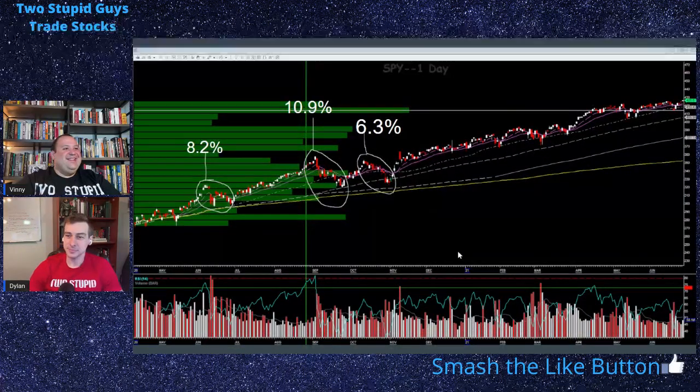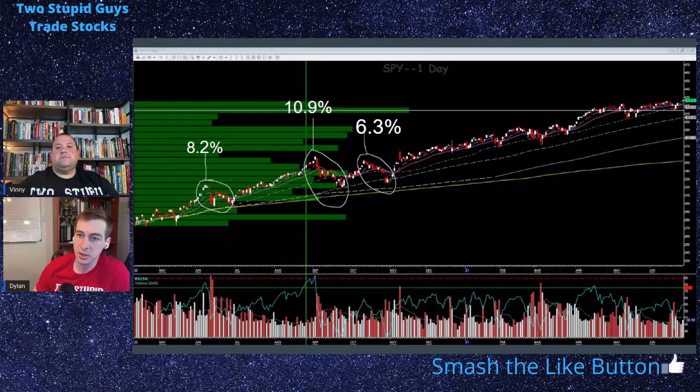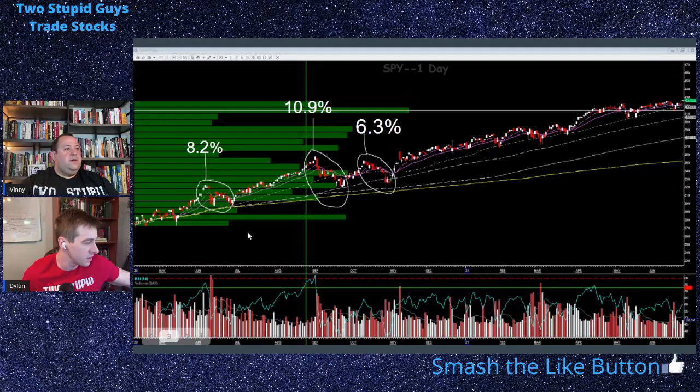So this is just looking at since last June. We've had 3 decent corrections. You'll notice there are some other dips above in February, March, and April, but those are bouncing off the 50 SMA. So it's more just the normal ebb and flow of the market, whereas the other 3 went through it. You'll see 8.2%, 10.9%, and 6.3% corrections.